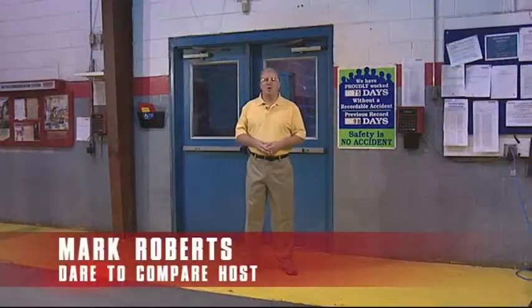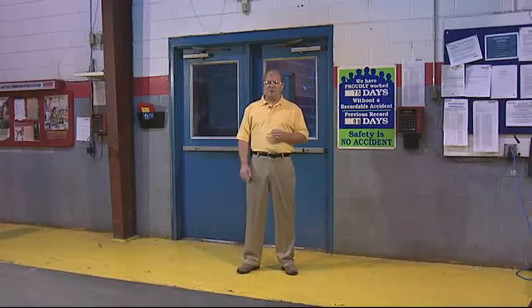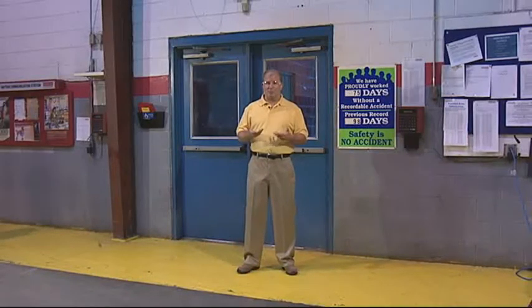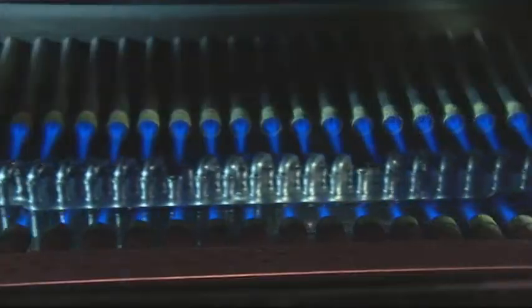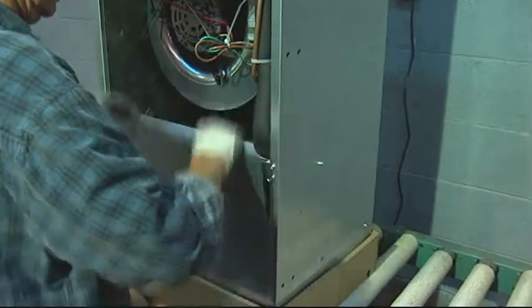Here's a question for you. Which is the more important part of a split system, the condensing unit or the indoor evaporator coil? Actually, it may be the same as asking whether the chicken or the egg is more important. But don't answer the question yet, because on today's Dare to Compare tour, we're taking a look at some exciting new developments in the world of evaporator coils and air handlers.